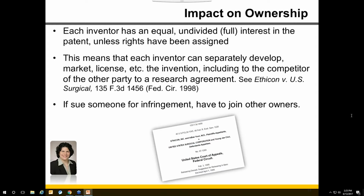patent is free then to make, use, offer to sell, and sell the patented invention without regard to the wishes of any other co-owner. Each co-owner's ownership rights carry with them the right to license others, a right that does not require the consent of any other co-owner. And so that means that each inventor can separately develop, market, and license the invention, including in the Ethicon case here, where one inventor can license it to a competitor of the other co-inventors.